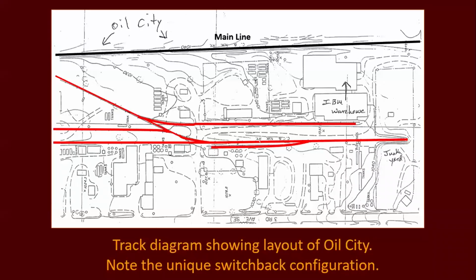But I had a map that gave an overview of the track arrangements, and the track arrangement was really interesting. It had this interesting switchback configuration. You can see the junkyard off to the right that the bottom track kind of dead ends into, and then you have another track that goes the other way into an oil dealer, and you can see where the tanks are drawn out, where the oil dealers and stuff are. And then there was an IBM warehouse out there.